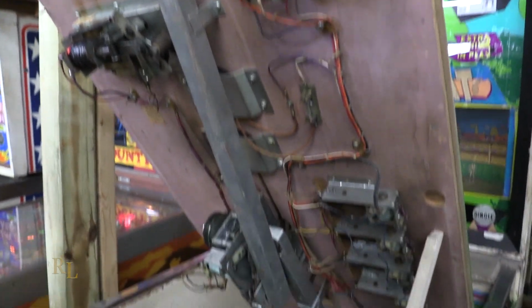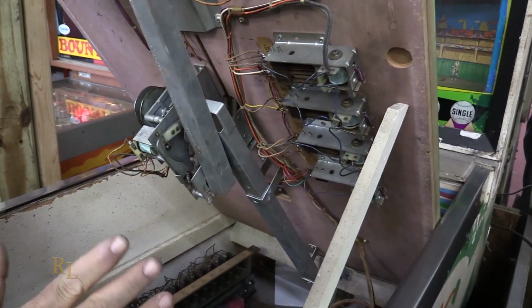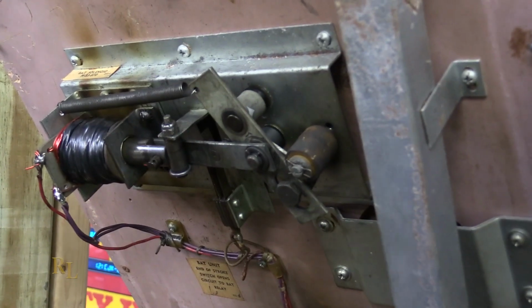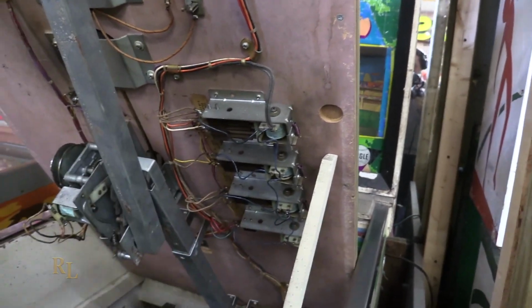Interestingly enough, this machine does not have a lot of mechanisms under the play field. Isn't that wild? It's actually pretty bare because there's not a lot going on the play field. Here's your pitching unit, pitching the ball. Here's your batting unit to swing that bat. A few controls on the side, which are running the mechanisms for the pitching and the batting.